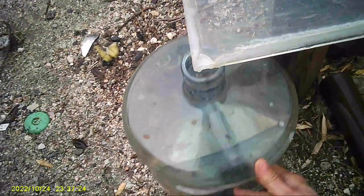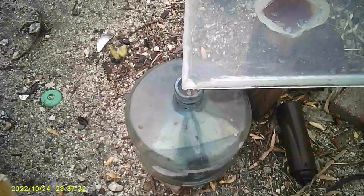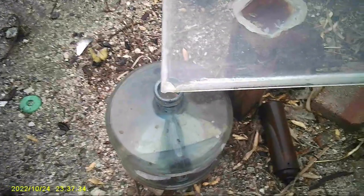So then I just put a jug under here, and the rainwater I get is super clean. It's pure rainwater. Now I'm going to dump the first part of this when it really starts raining to make sure that the rain that's coming out of the sky is clean, because there's a lot of crud in the air too. But after it's been raining a while, it'll be really clean.